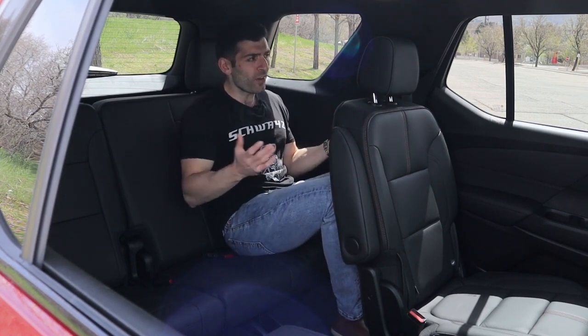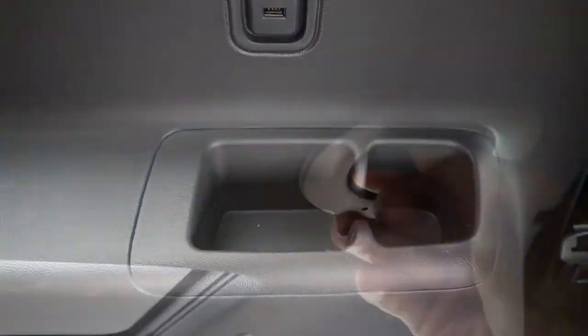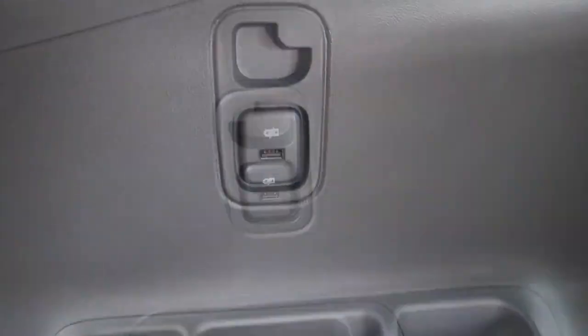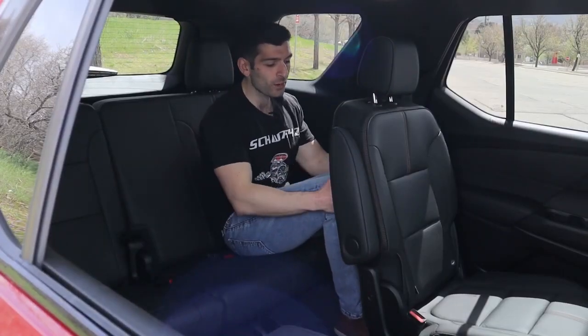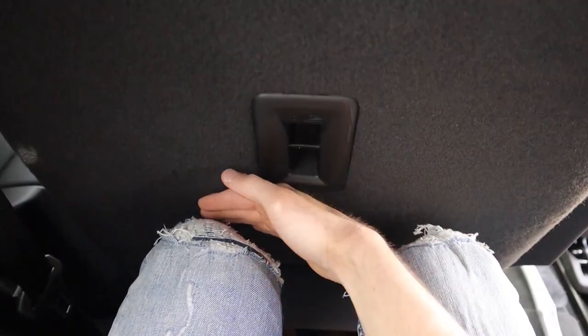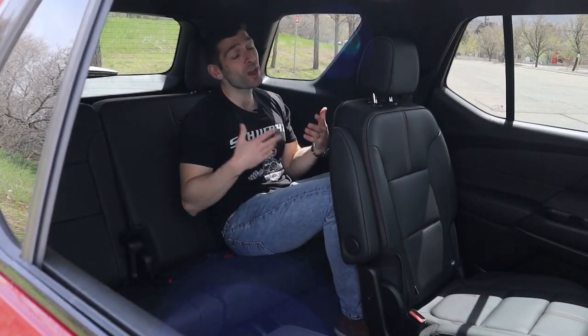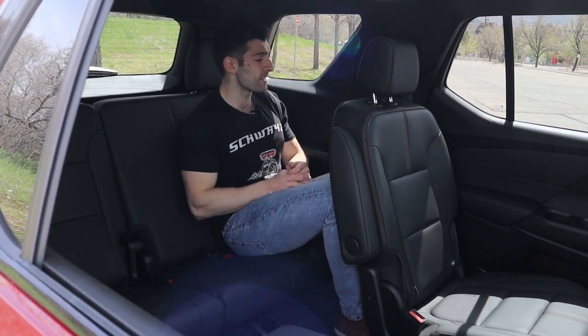Now, in terms of functionality back here, it's pretty basic. I mean, you've got some cup holders, you've got air vents on the ceiling, and you do have 2 USB ports, one on each side. That's really nice, so all your occupants can still plug in their devices. But in terms of sitting back here, my knees are just about an inch away from me sitting behind myself. So it's not bad by any means, but it's not fantastic. But if you want something more than that, you're gonna want to opt for a Suburban or a Tahoe because those all have larger legroom in the back.